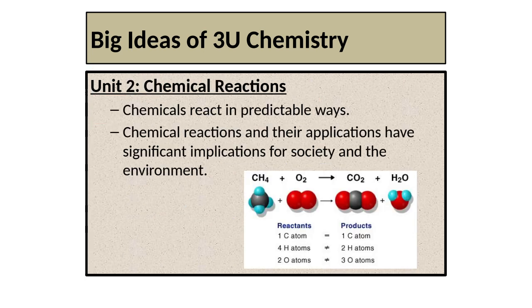Unit 2 is a whole unit on chemical reactions. And you've learned the 5 types of chemical reactions back in grade 10. You've learned how to balance them. And we're going to do the same things. We're going to review that, but we're going to learn some newer, more specific types of reactions. So there's going to be quite a bit of detail in this unit where you're going to be looking at reactants, and you need to recognize what kind of products get made as a result.